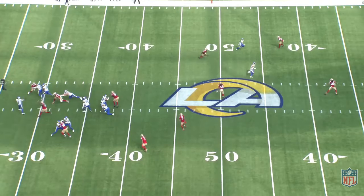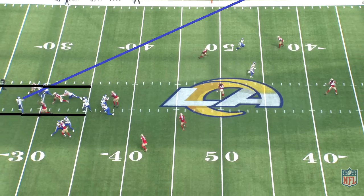So Stafford decides to throw this ball away, and he doesn't just throw it away. He chucks this thing in the stands from the far hash. I mean, oh my goodness, what an arm. Are you kidding me? But he's still inside the tackle box.